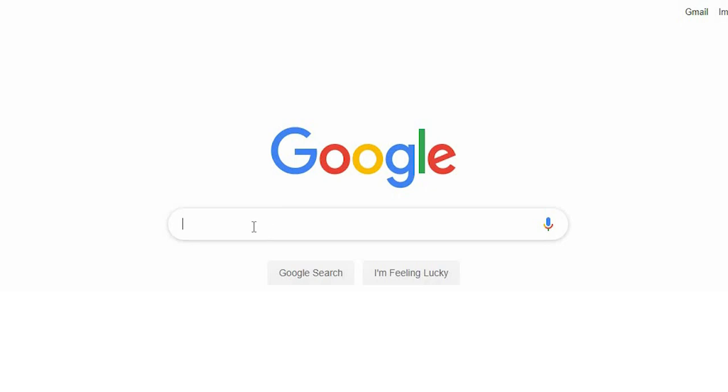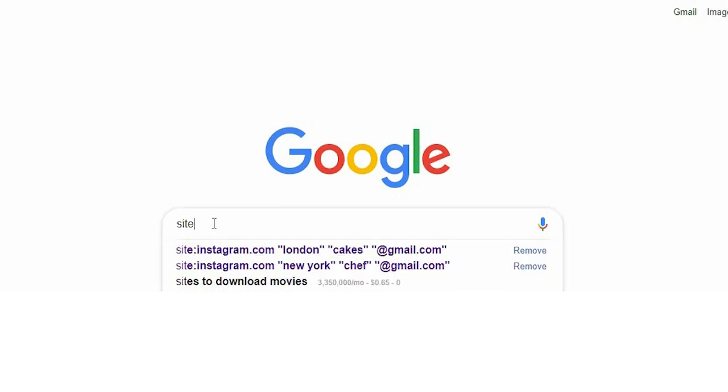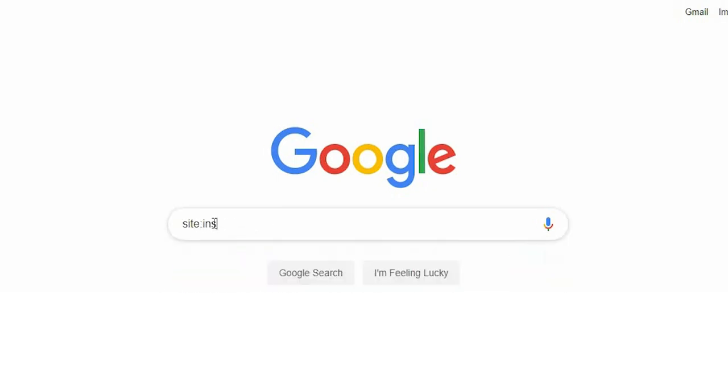So first things first, I'll come over to Google and type in site: instagram.com, space, open double quotes. I'm going to be targeting a particular location. For this I'll do London, it's my location. Space, double quote again. I'm going to be targeting people who are into cakes, maybe people who bake cakes. Double quotation close.